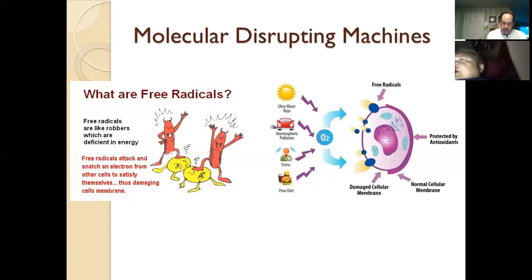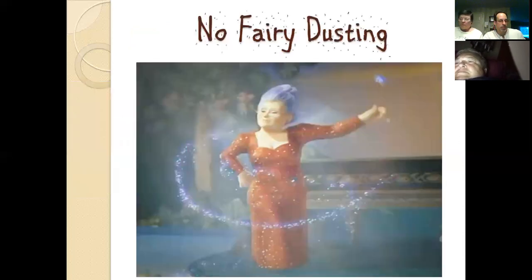Free radical damage to critical cell structures can trigger a defensive response, but if that goes unchecked, it's going to lead to a chronic state of defensive readiness, and then we have those long-term health consequences, some of those that I mentioned a little bit earlier. So again, you really have to have the antioxidants so we're not overloading our bodies with free radicals.